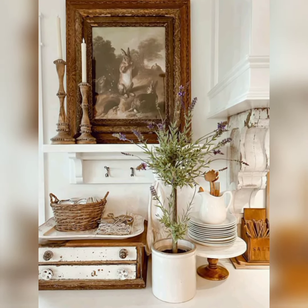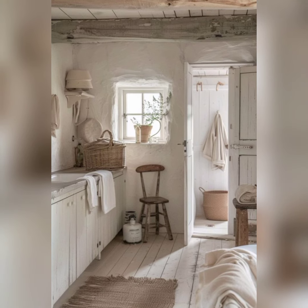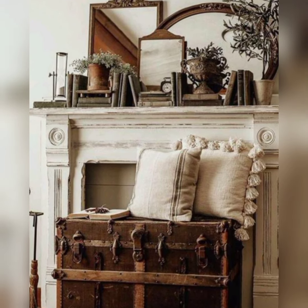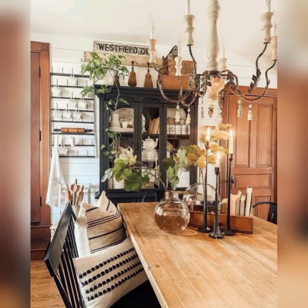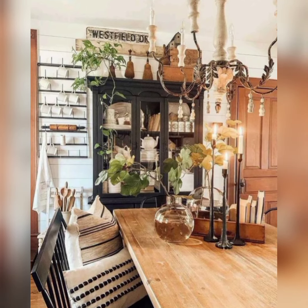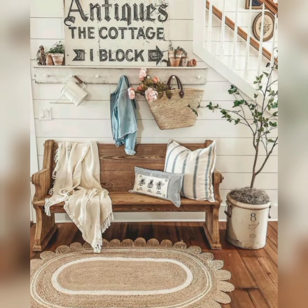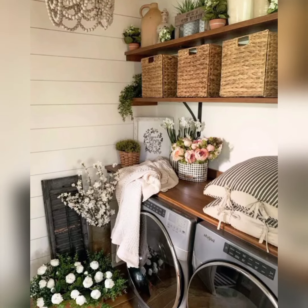Now let's move on to the kitchen, one of the most iconic spaces in any farmhouse. A vintage rustic farmhouse kitchen is all about simplicity and function, combined with a sense of history. The key elements to focus on here are natural wood, vintage style fixtures, and open storage. One of the signature features of a rustic farmhouse kitchen is a farmhouse sink. These deep, sturdy sinks are not only practical, but they also add a timeless charm to the kitchen.